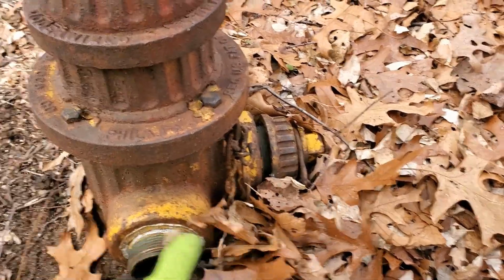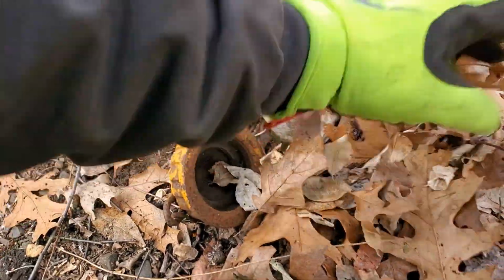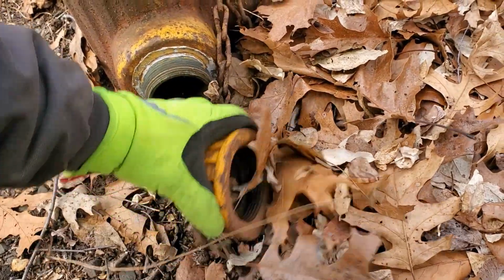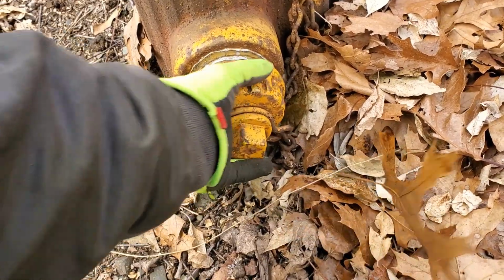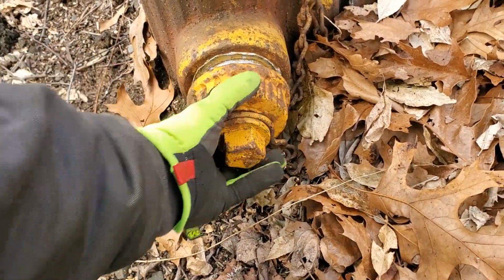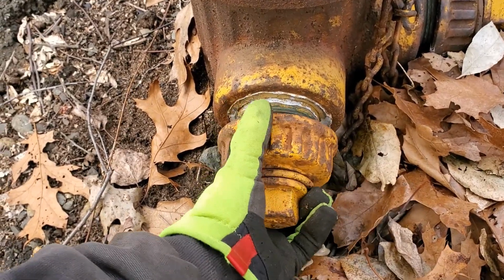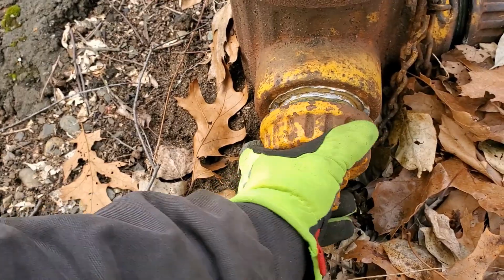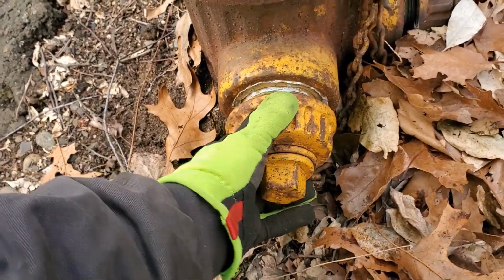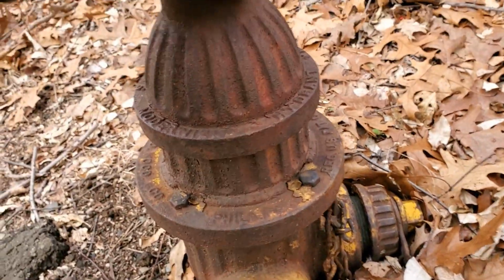Oh, hey, look at that. Cap comes off. Trying to thread that back on one hand is not very easy. Let's see this one. Nope, that one's tight.